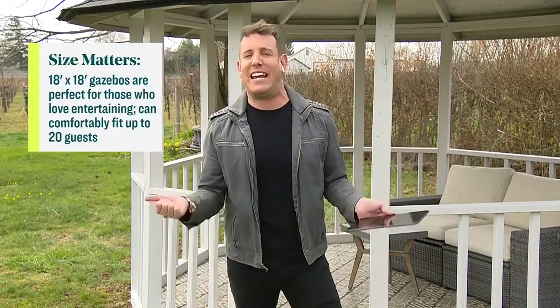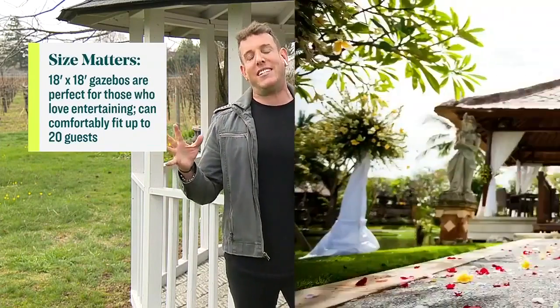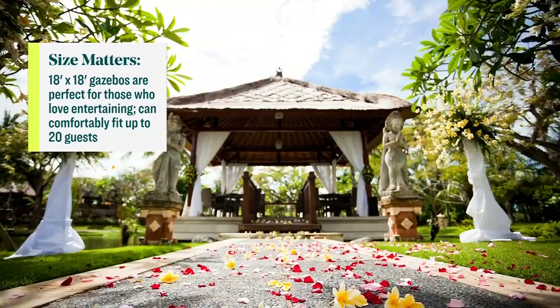And then, of course, you get big, which is 18x18. You can have like a dance floor in there. Those are the kind of gazebos that you see a lot of times when you see outdoor weddings and outdoor wedding venues. You'll see those larger gazebos. Oh, yeah. If you're a party animal, you need that big gazebo. Sounds good to me. So let's talk about materials you can use for a gazebo.